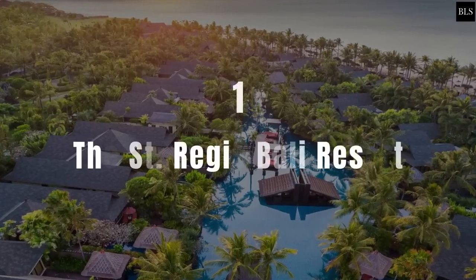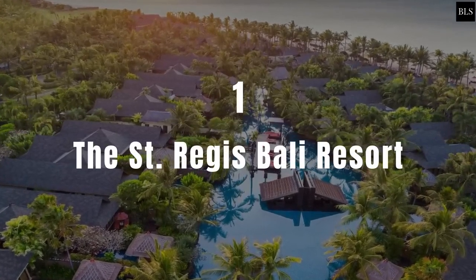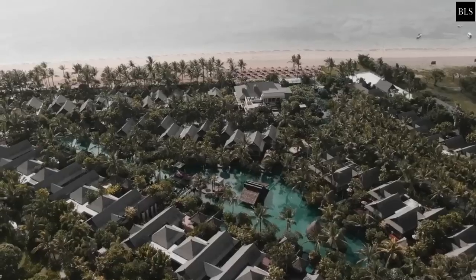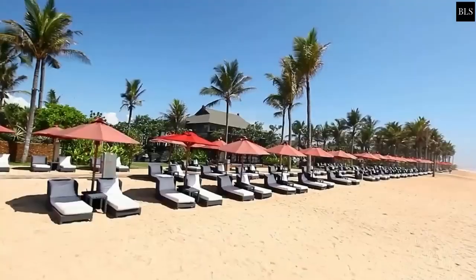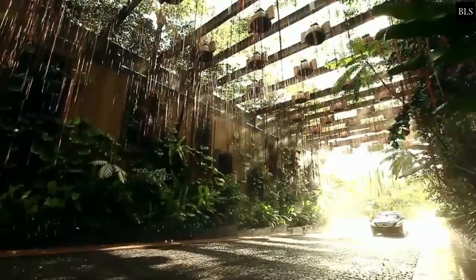And now we finally come to the best on our list. Number 1. The St. Regis Bali Resort. The St. Regis Bali Resort is located in southern Bali's exclusive Nusa Dua area and overlooks a pristine beach considered the most beautiful in Nusa Dua, Bali.